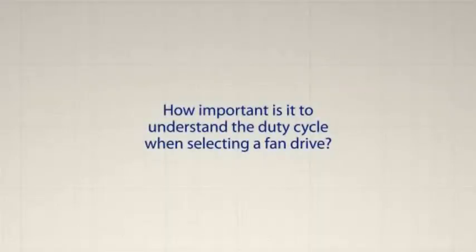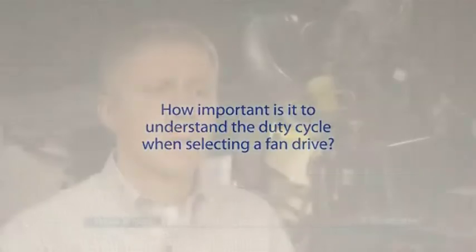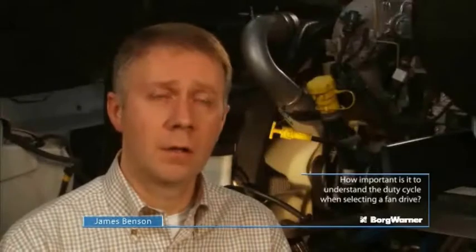How important is it to understand the duty cycle when selecting a fan drive? The duty cycle is really the key determinant for us here at BorgWarner in selecting the proper fan drive that you spec on the truck.